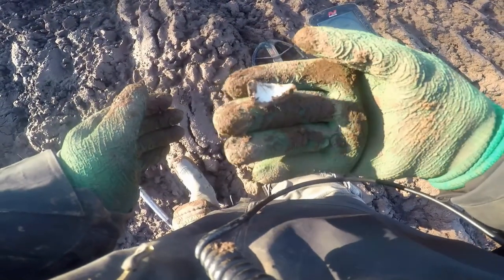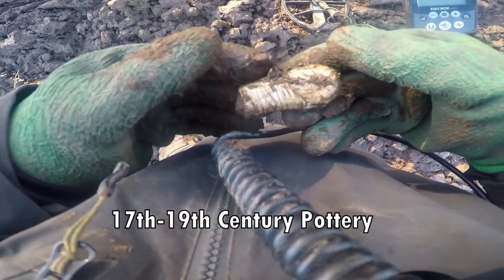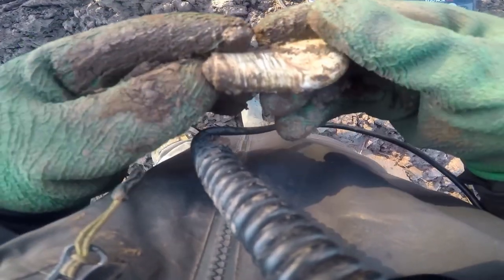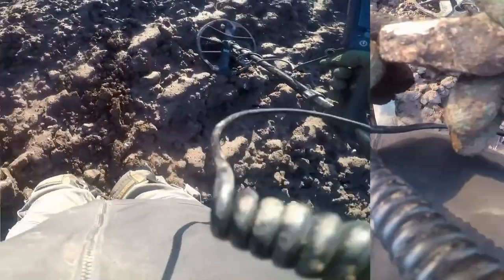Some sort of beaker of some kind. Some sort of big handle there for a bit of pottery. Could be a chamber pot handle. No, it's probably a big jug of some kind.